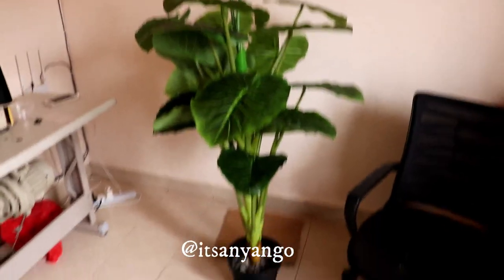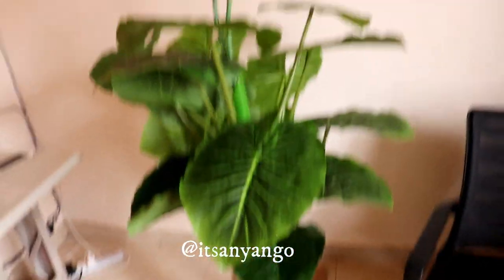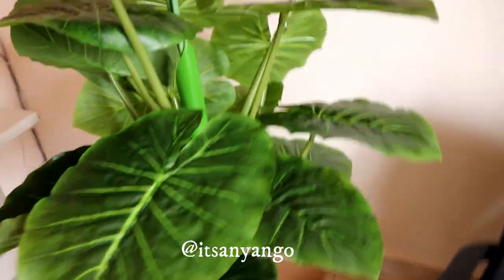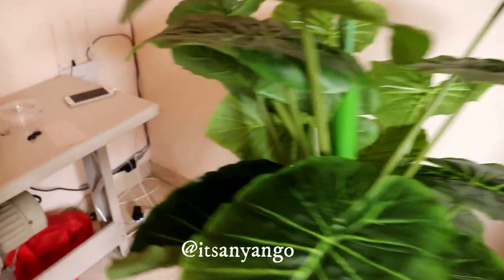So that's how it finally looks. Wow, I should have removed these things here so that you focus on it and not the uchafu. But this is how it looks. I just want to push it back, but I want to give you a 360 so that you see.